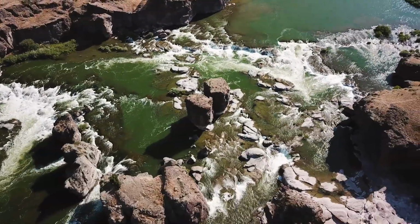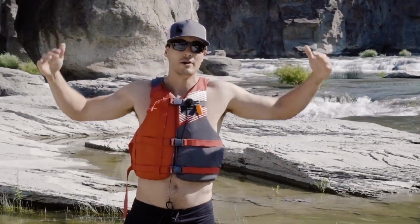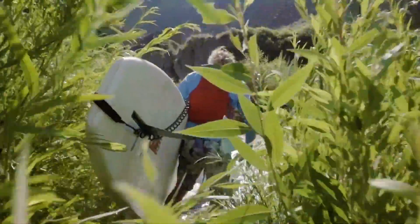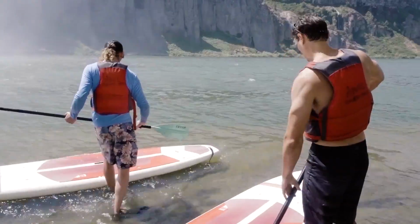Now, you can only do this late in the season. If this is early in the spring, the water is too high. I would be submerged right now, and you can't get past this point. But because the water is low right now, we're able to portage out and carry our boards over the falls to continue our journey.